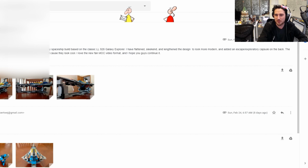Hey, BrickVault Wolfpack 5 here. I want to show you my spaceship build based on the classic LL928 Galaxy Explorer. I have flattened, sleekened, and lengthened the design to look more modern and added an escape/exploratory capsule on the back. The turbines on the bottom are for exploring oceanic worlds or just because they look cool. I love your new fan video format, and I hope you guys continue it. Best regards. WP5.